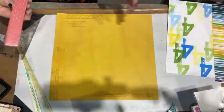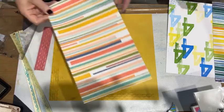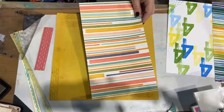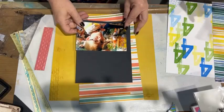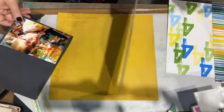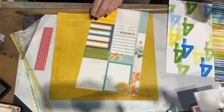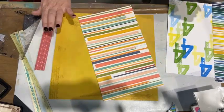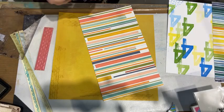Anyway, there you go. So I've got a little bit of love there. I pre-picked this out. Again, colors. I was looking at my photos, just like you did, trying to pick out colors that fit. This is the Simple Stories. Oh yeah, the summer one. The summer one that we actually used. Summer Snapshots. That's the one. Thank you. We used it in our dynamic duo recently.